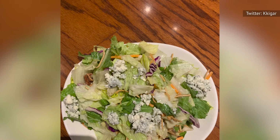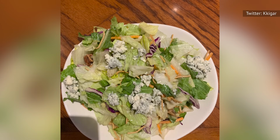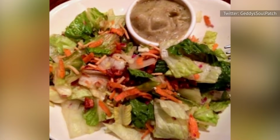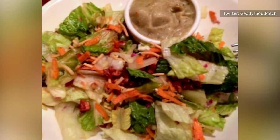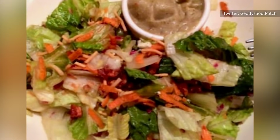Four words: blue cheese vinaigrette dressing. The dressing is amazingly tangy with actual pieces of blue cheese in it, adding to the texture and taste of the salad. And when you do hit a sugared pecan, the slightly acidic, salty blue cheese dressing mixes with the sweet ingredient to create a whole new flavor world.